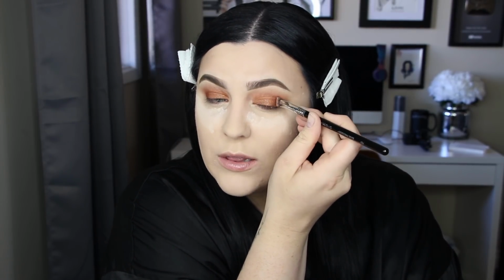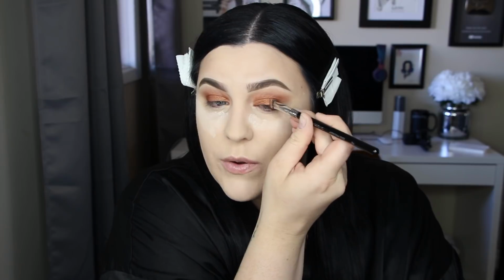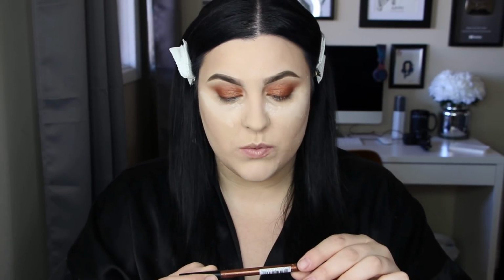It's kind of like those wing liner stamps almost. I have no idea if this is what you're supposed to use this brush for, but I always say you can do whatever the hell you want with whatever the hell you want. And there was hardly zero fallout there. So underneath my eyes, this is what I'm going to be doing. This is not the pencil I want.